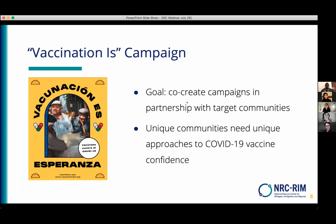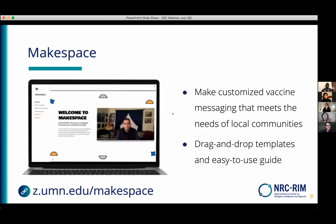And then finally, our third campaign is Vaccination Is, and this is really focused on co-creating campaigns in partnership with target communities. And this is based on the understanding that unique communities really need unique approaches to COVID-19 vaccine confidence. So we have a series of campaigns that we're really proud of that were developed with 8 different communities based on their feedback. And to complement the Vaccination Is campaign, we have something called MakeSpace, which is an interactive website that just went through a redesign. So we're hoping that folks will check it out.